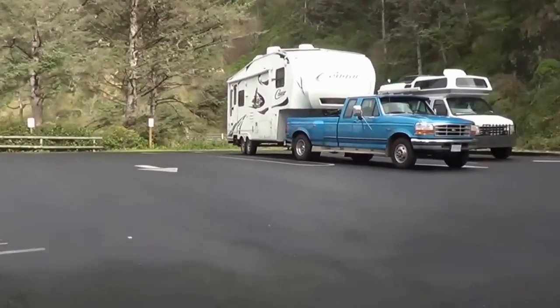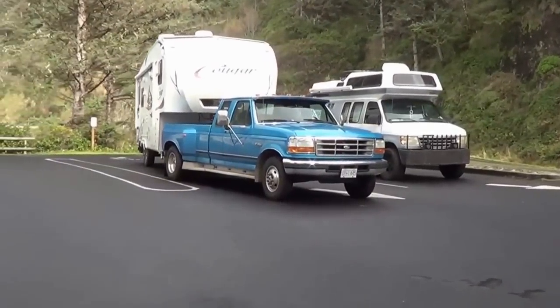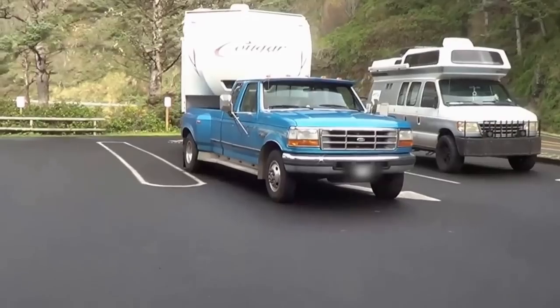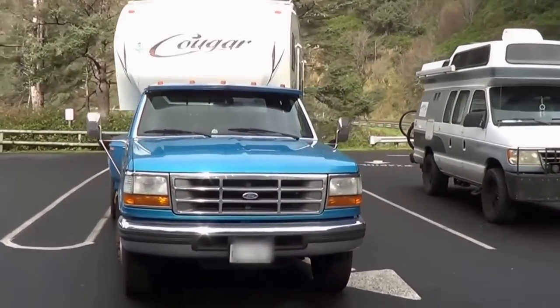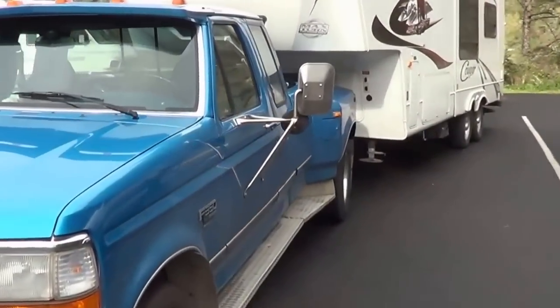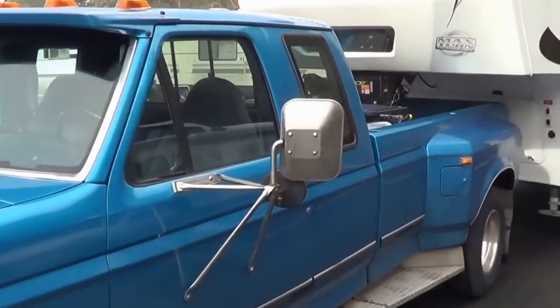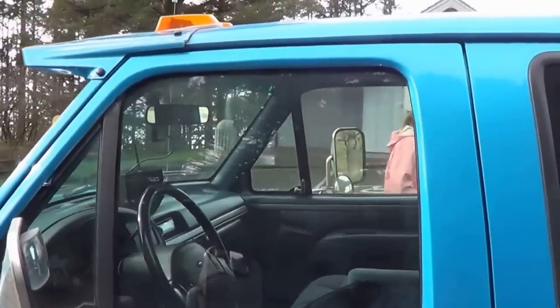So here's the parking area. It's right on Highway 101. You just pull right off. There's two RV slots here. And it's a national park, so you need to pay $5 to go down there unless you have a national park pass, which I advise to get one if you're going to travel a lot.